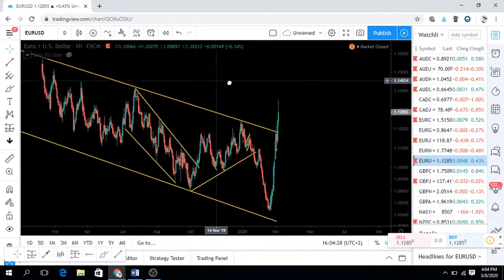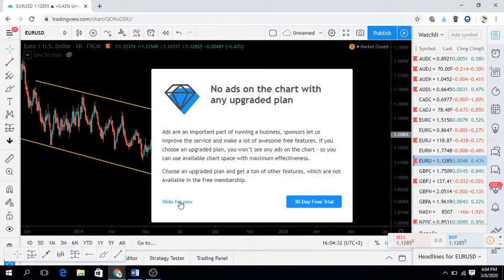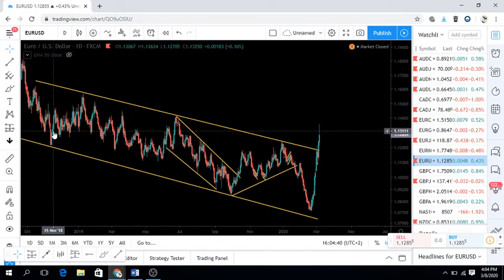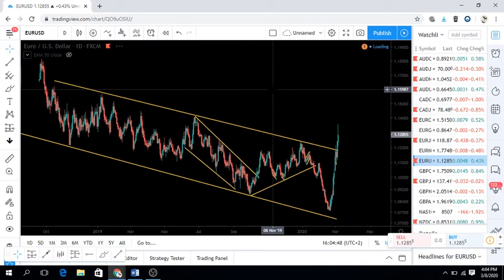Euro USD. USD is continuing up, it's breaking out of this descending pattern that we've been watching. It's been consolidating for about 2 years. And then we've been anticipating the break to the upside.